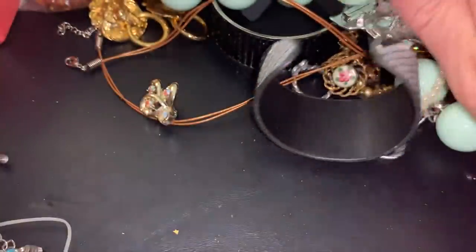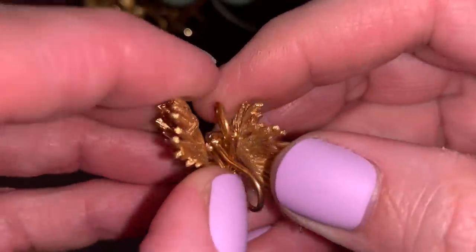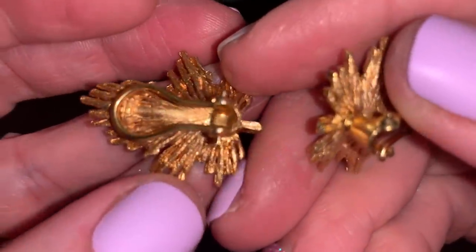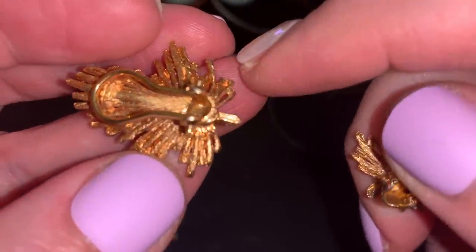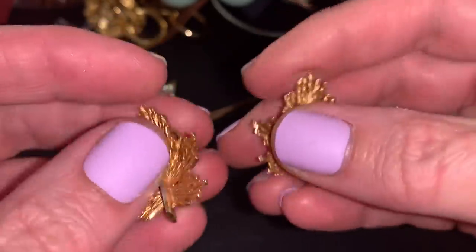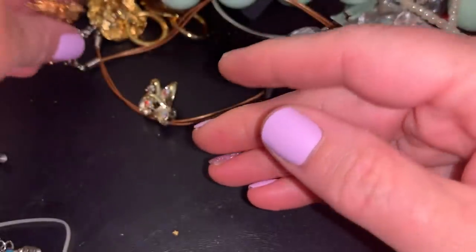That's about it. These look like Sarah. Nope, I don't think so. Normally I don't see that kind of back on Sarah. But they do have a similar leaf design in silver. But these are pretty. I like the backs too.